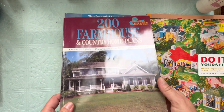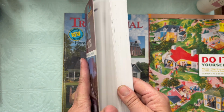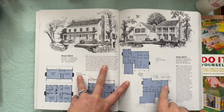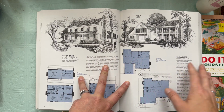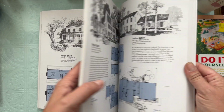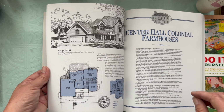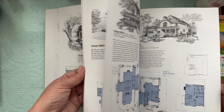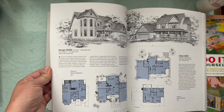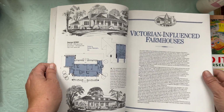Then I got some home plan books, and I've seen these before. I don't know that I've ever bought any, but see how they have the floor plans? I love the architectural drawings, and I know Meg from Chasing Retro loves architectural drawings as well. But I loved doing floor plans, scale drawings when I was a kid on graph paper, and I always kind of dreamed of building our own house. And it was fully our intention when we moved to the country and moved to this tiny home to build a home.